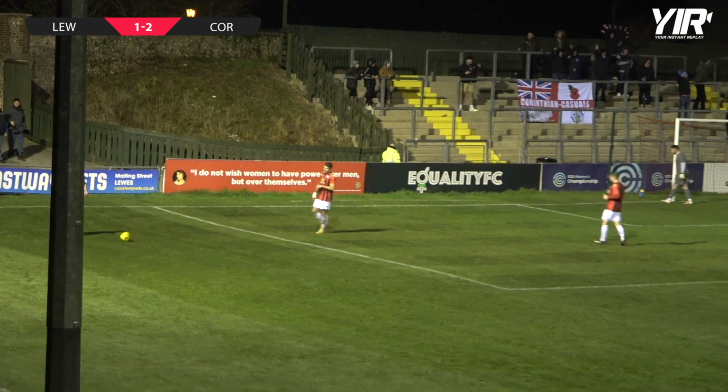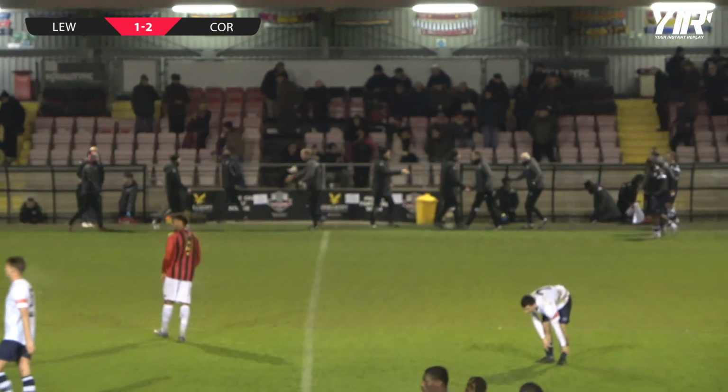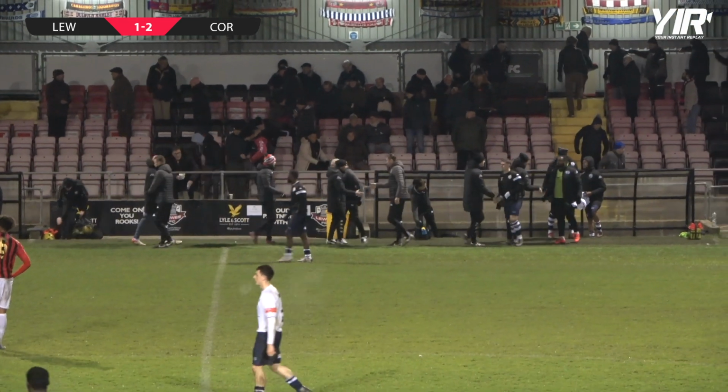And there is the full-time whistle here. A massive win for the visitors. You can see what it means to their fans in the away end. Corinthian Casuals have come here and claimed a big win, beating Lewes 2-1.